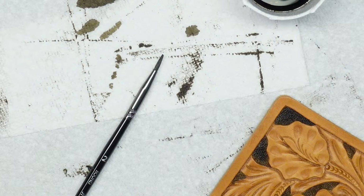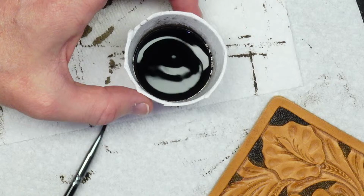Look how it's dyeing that cup. The dye's running off the cup, and you can see it on the outside, too.